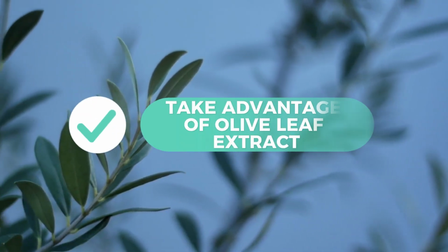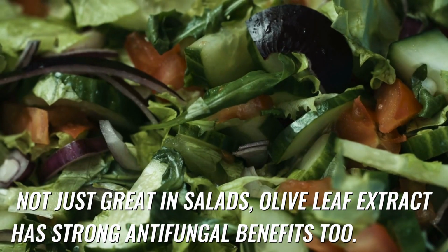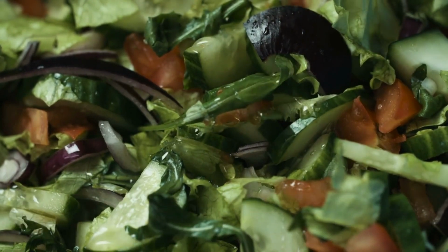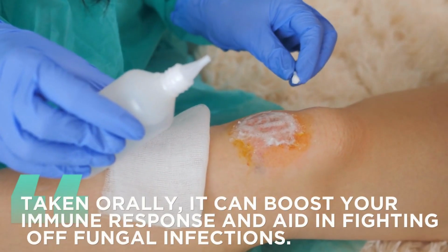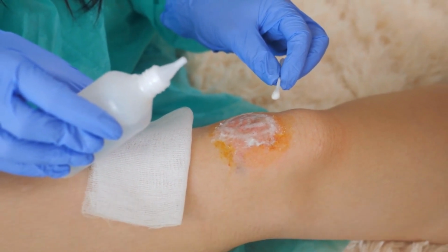9. Take advantage of olive leaf extract. Not just great in salads, olive leaf extract has strong antifungal benefits too. Taken orally, it can boost your immune response and aid in fighting off fungal infections.